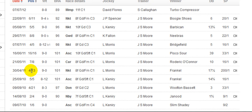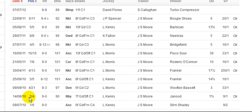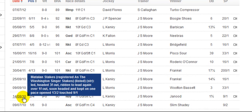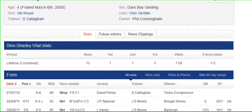It never actually went forward from that run in the 2,000 Guineas, was pretty disappointing from then on in. Had run in very good company, and I think that Slim Shady looks overpriced at the 25 to 1. Does have it to find on the ratings, but definitely looks interesting and could actually pop into a place at a very big price. So let's take a look at the next race.